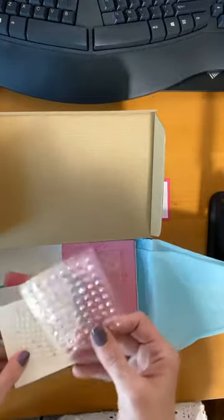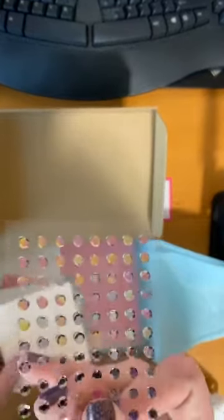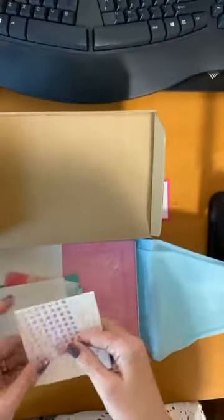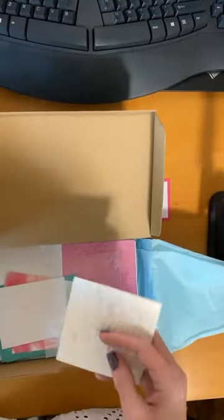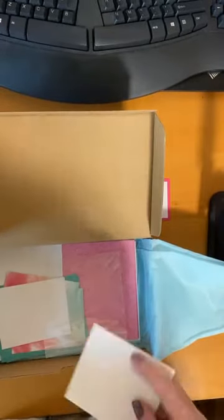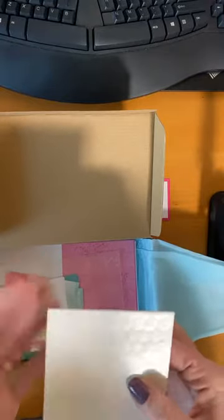This comes with some beautiful little sequins. I love these. I don't know how much you can see the shimmer in the video, but they're kind of pinks and purples, and they're just gorgeous. I absolutely love them. I'm going to throw them over here because we're going to use them tonight. Some little tiny glue dots and some dimensionals to be able to pop things off the card or off the page. And as you can see, Stampin' Up! provides you with everything you need.